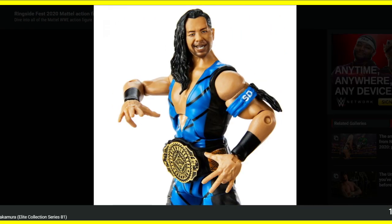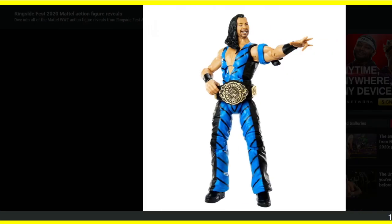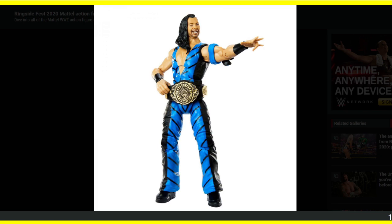Okay, now we're moving on. Here's Shinsuke, look, with the current Intercontinental Championship. Look at that. Lovely, lovely looking title. And it looks great in figure form as well. So Shinsuke, I think that's a slightly different face scan as well. Looks good. Looks good with that belt. Everyone's going to want to get that. Well, I want to get that belt.